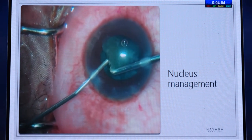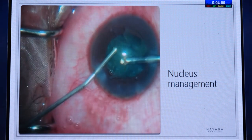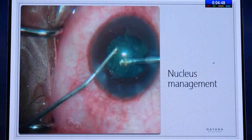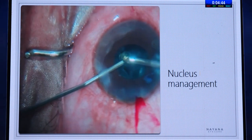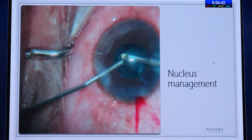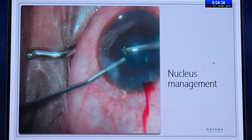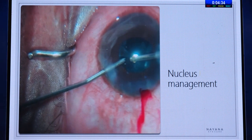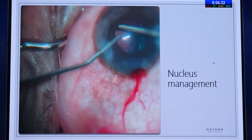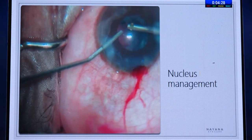what I did was, since this is a grade 1 nucleus and most advanced phaco machines that we have today have a vitrectomy setup, I went ahead with a cutter from the side port. I tried to remove the nucleus piece by piece. And remember that there are two modes in the vitrectomy machine, ICA and IAC, irrigation cutting aspiration, irrigation aspiration cut.